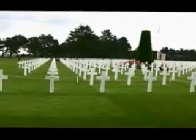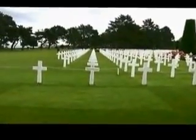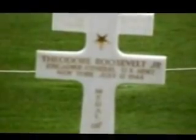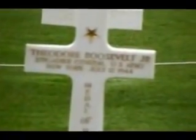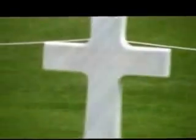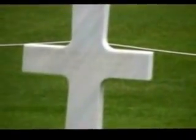This is section D, row 28, grave number 46. He's buried next to his brother Quentin. Oh, his brother really? Quentin. Theodore Roosevelt Jr. died July 12th of a heart attack. Medal of Honor winner. Helped the guys start at Utah Beach. And his brother is right there, Quentin Roosevelt.